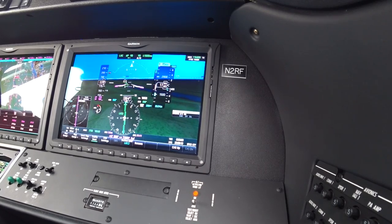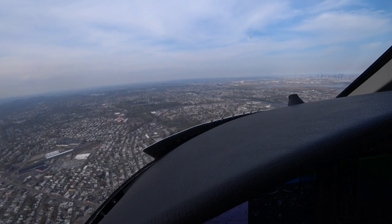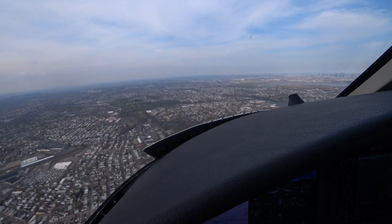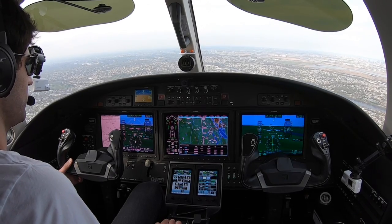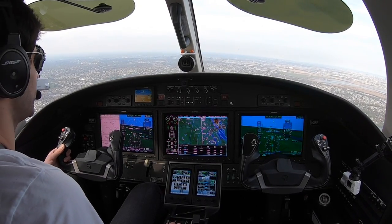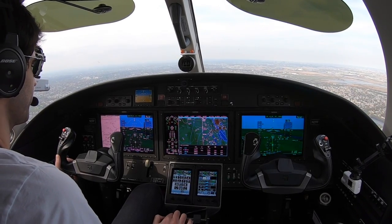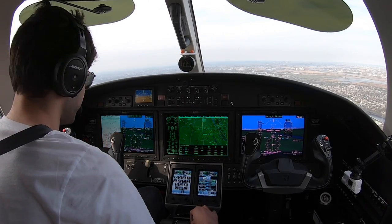Teterboro Tower, good afternoon, Citation Two Romeo Fox, ILS 6. Citation Two Romeo Fox, Teterboro Tower, wind 170 at 7, runway 6 cleared to land, save parking. Alright, cleared to land runway 6, we're parking Jet Aviation for Two Romeo Fox. Roger. All right, flaps 15 checks.